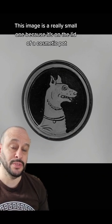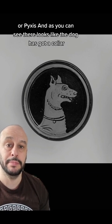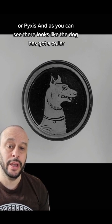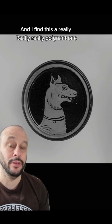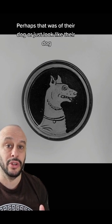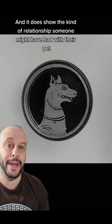This image is a really small one because it's on the lid of a cosmetic pot or pyxis. And as you can see there, it looks like the dog has got a collar. And I find this a really poignant one, simply because this obviously belonged to someone. Perhaps that was of their dog or just looked like their dog. And it does show the kind of relationship someone might have had with their pet.